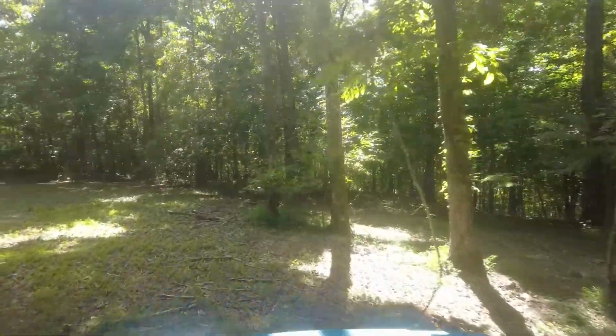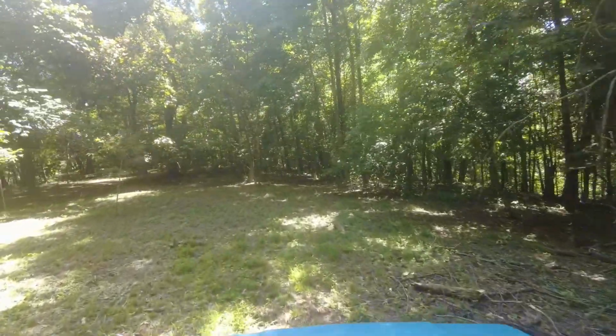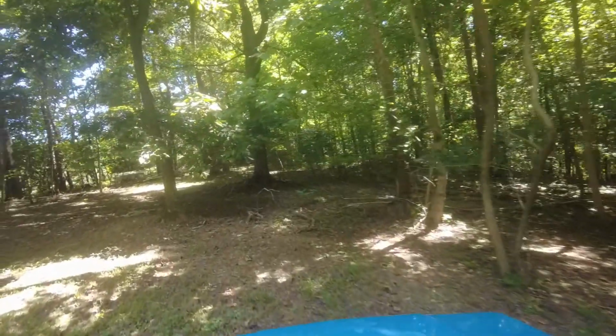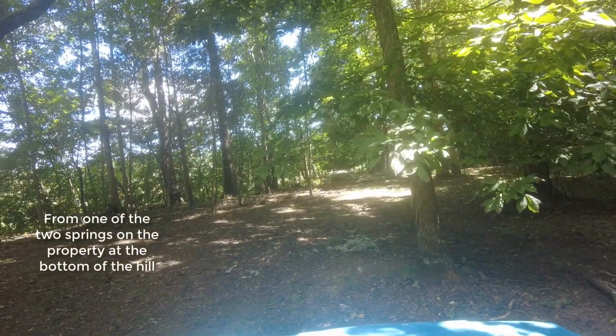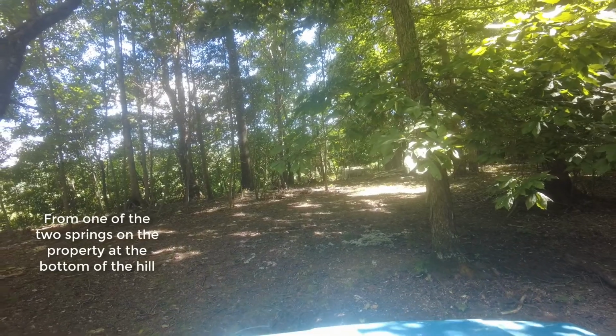The previous owner had lived up here in an RV for 14 years. No water, no power. I think he had solar on his RV, and he would drive his RV down the hill from time to time and fill up with water. But I was trying to get you a view of the pasture over here.